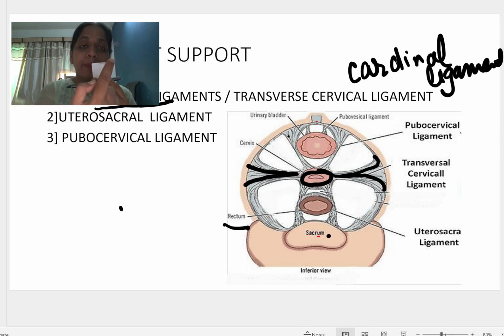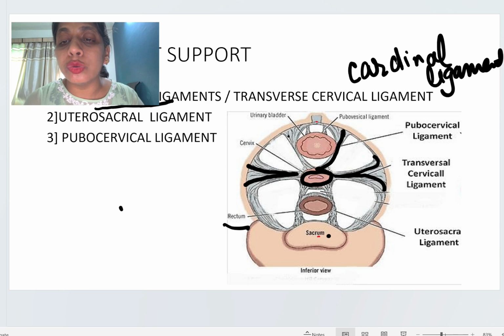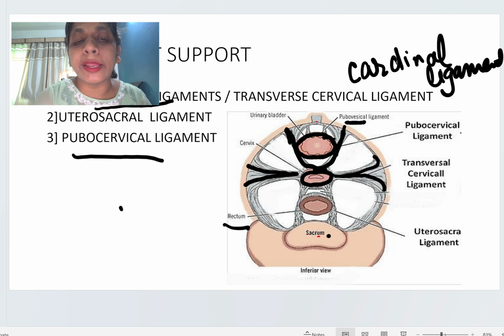Now two ligaments come from the anterior end of the uterus, and they insert at the pubic bone, because anteriorly there is the pubic bone. As you know, anterior to the uterus is the bladder, so they also engulf the bladder. Let's see this in the cut section diagram. From the anterior end, these two ligaments have arisen, they have the bladder in between, and this is the bladder and this is the ligament, because they insert at the pubis and arise from the cervix. This is known as the pubocervical ligament.